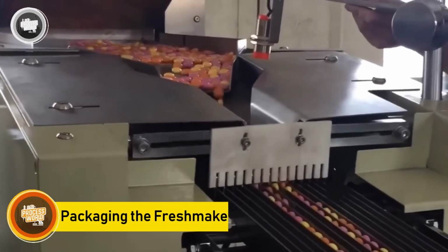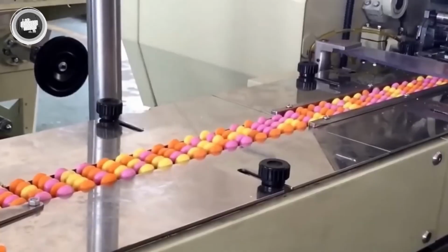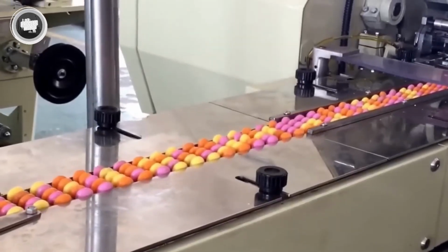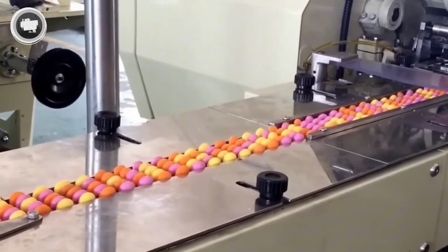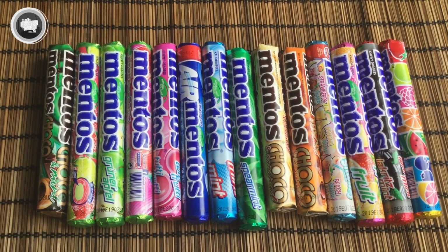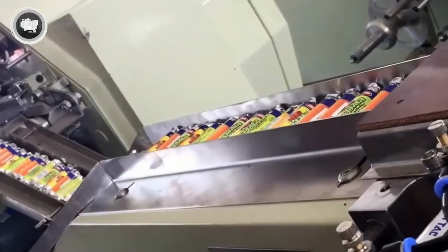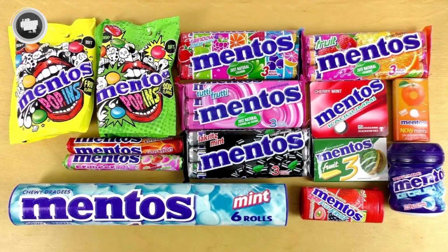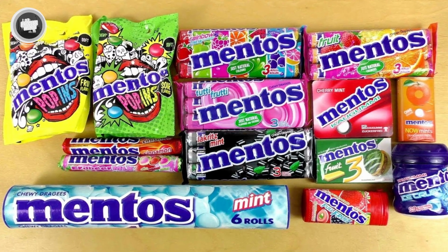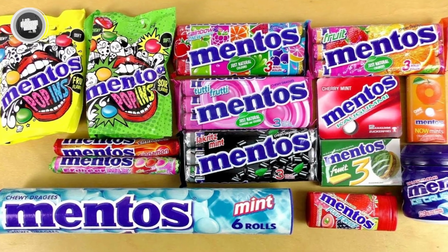In this stage, high-speed machines sort the Mentos pieces and count them with precision. For the classic rolls, that means 14 candies lined up neatly before being wrapped in the familiar paper and foil. Each roll is sealed tightly to lock in freshness and printed with details like batch codes and expiration dates. Not every Mentos ends up in a roll. Depending on the market, the candies are also packed into bags, boxes, or larger bottles designed for sharing.